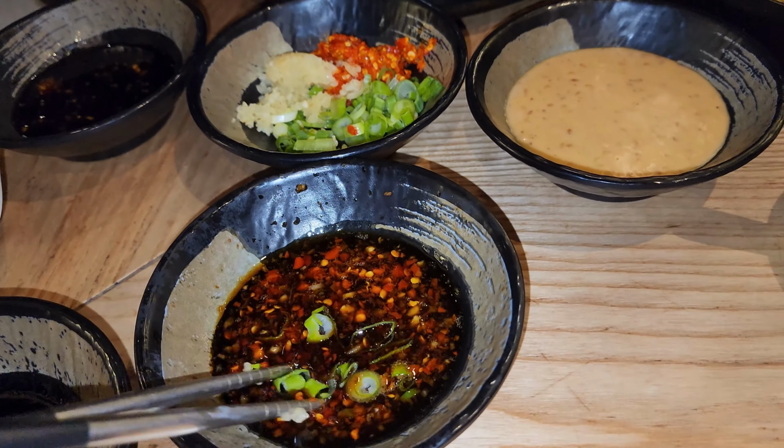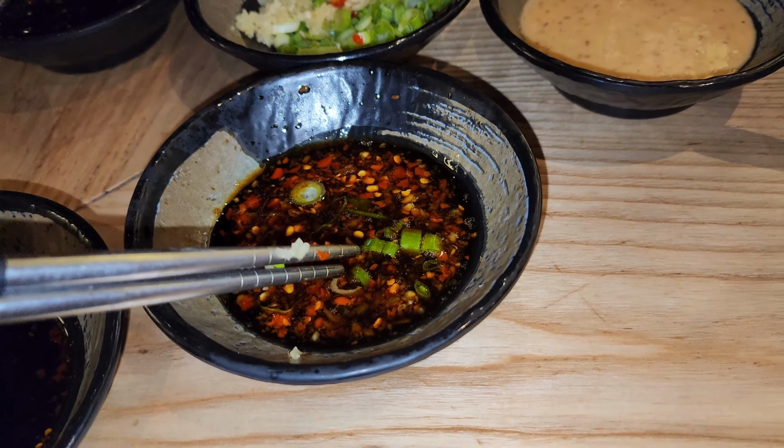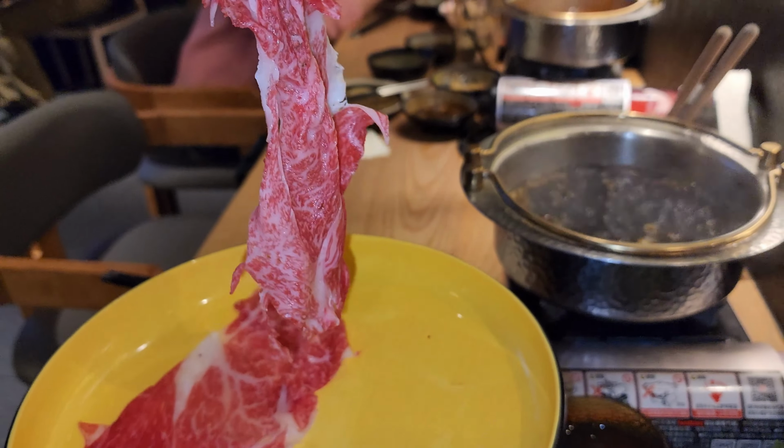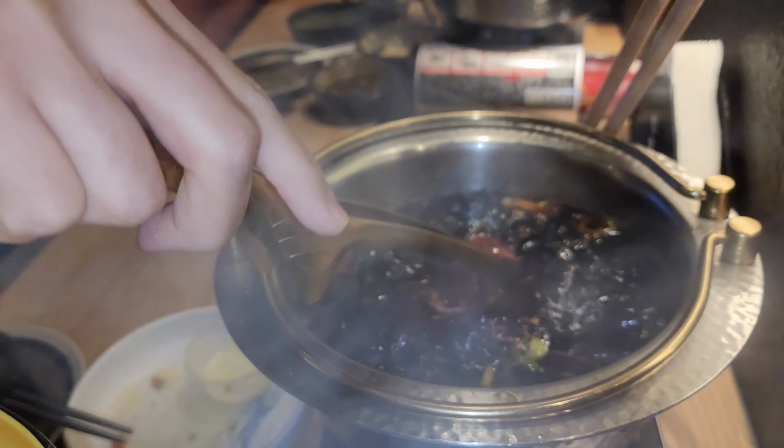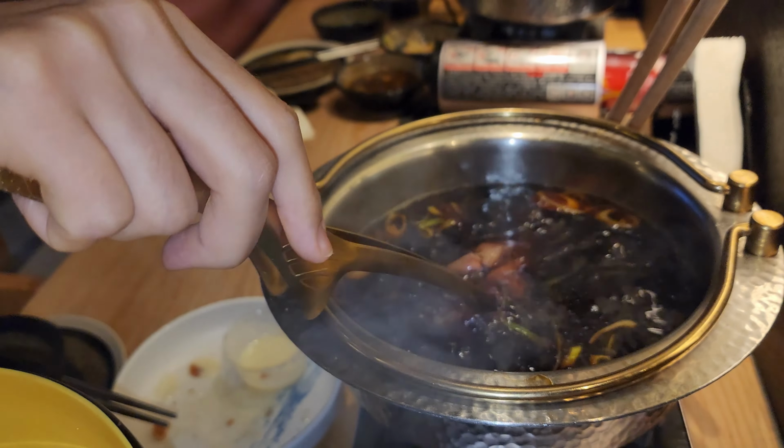So of course you got the green onions. Green onions are always welcome. And now let's do the meat. I mean, look at that, man. I think that's the A5 ribeye right there. And dude, that did not disappoint.